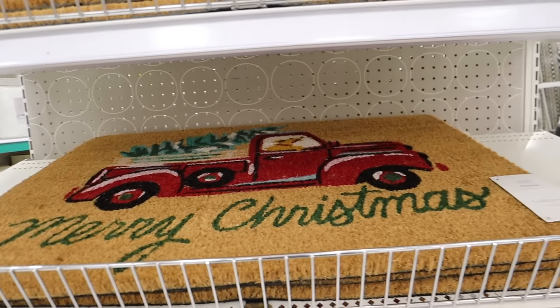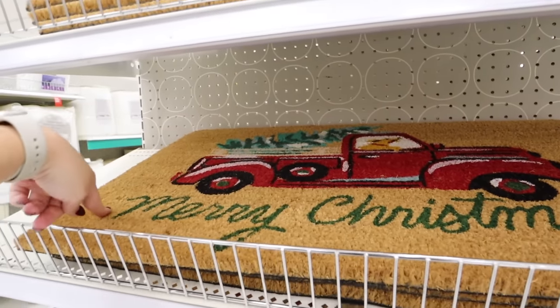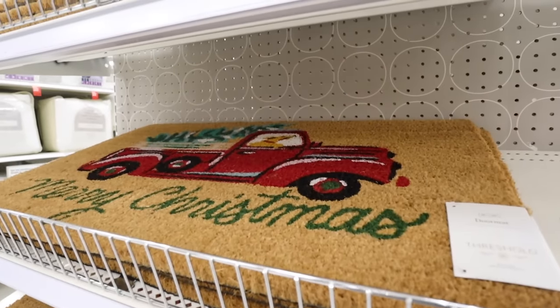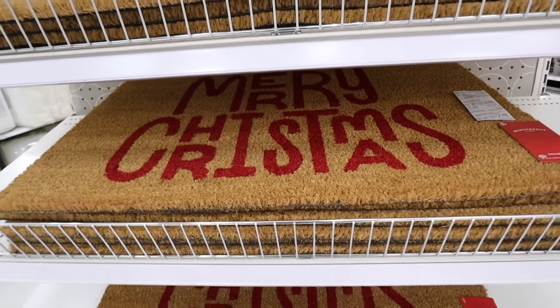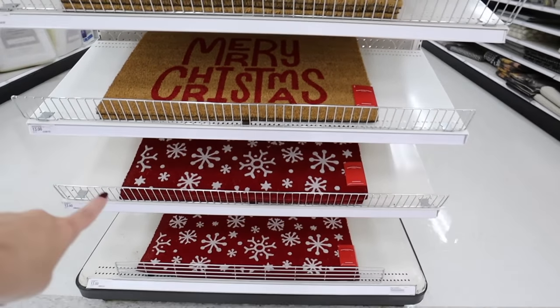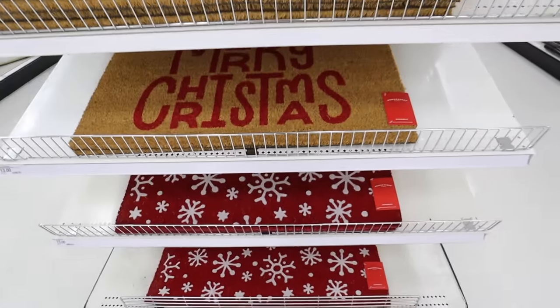Here is the next one. This one's also from Threshold. It just has a little dog with the red truck and the tree and just says Merry Christmas. This is adorable as well. Then they do have this one that says Merry Christmas, and then this really fun red snowflake one. I'm pretty sure this is one that they brought back from last year. Super perfect for Christmas.